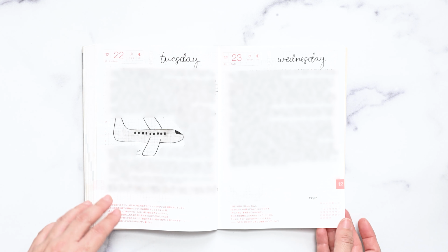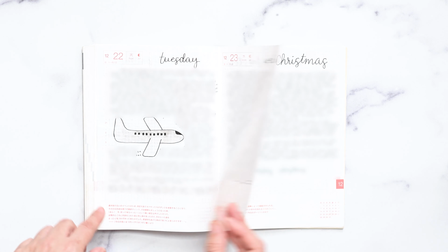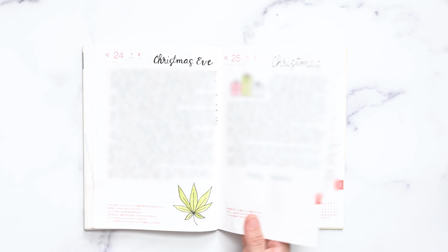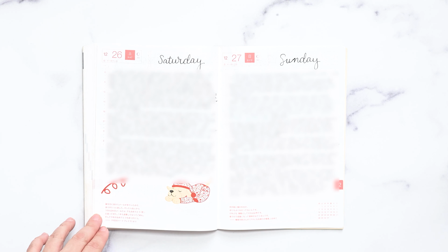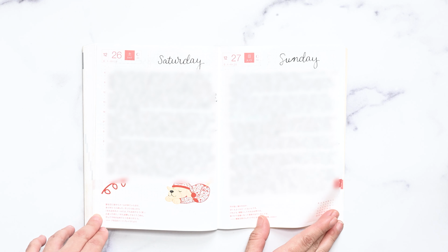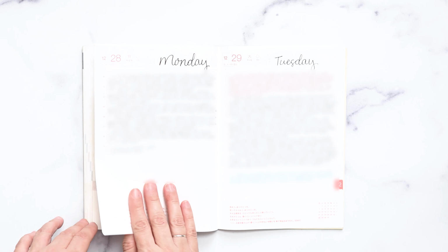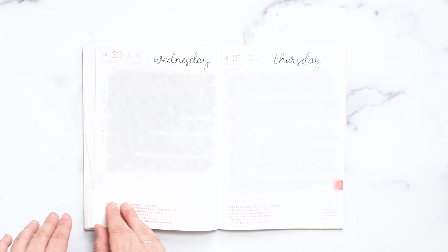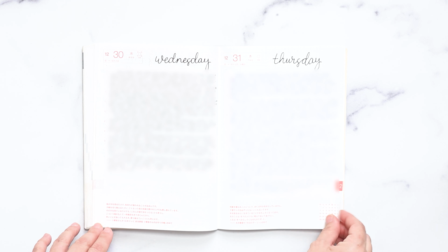I normally use a traveler's notebook as a journal, but I think I'm really liking this. It's kind of everything in one place. The only thing I don't like about this is I can't put pictures in here because it'll bulk up too much, but I'm looking for a solution to that still. And that's it with the daily pages.